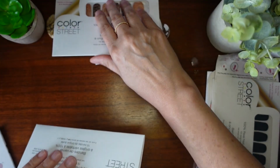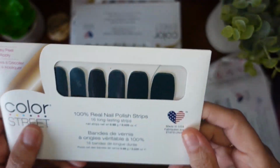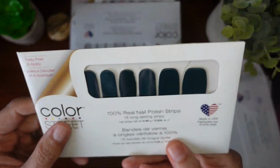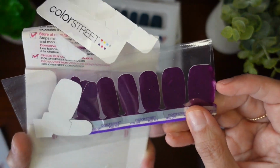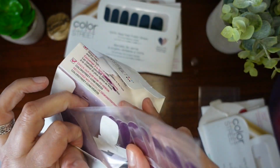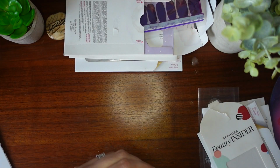Okay, put that there. Oh, and this is called Jack of All Trades. This one here is like a dark hunter green, and it's called Would You Rather, with wood spelled W-O-O-D. This is one I've used before. And this is Aberdeen Aubergine. Obviously, you can mix and match these any way you want. This is just an empty one, so I can toss that.